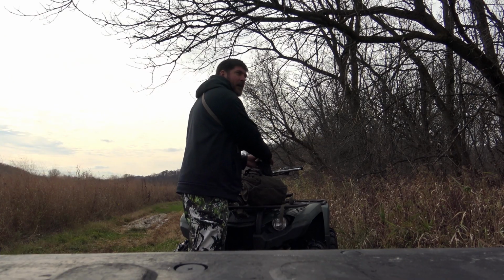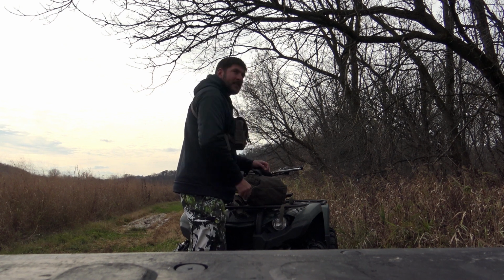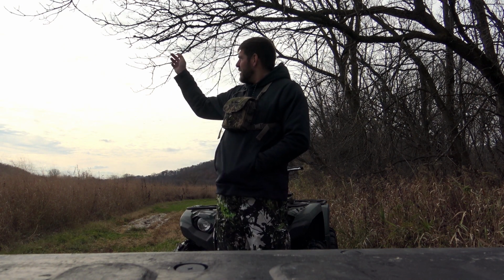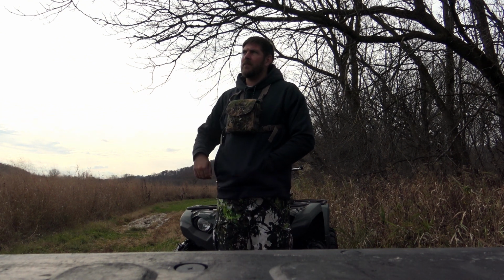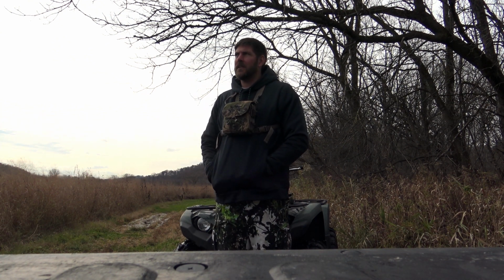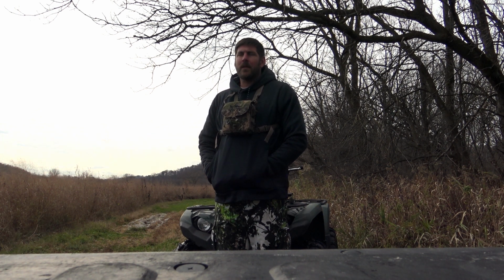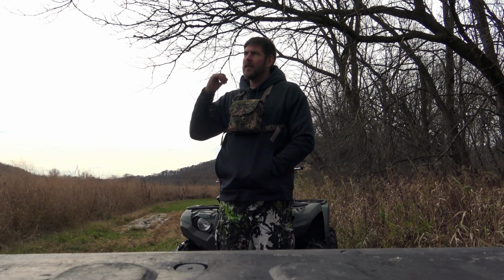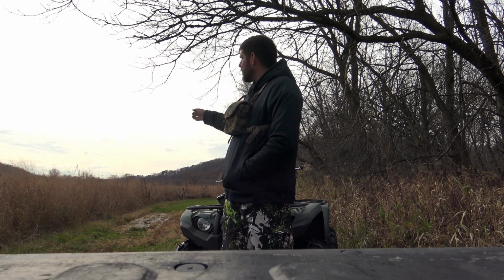I'm going to take the old Yamaha and I'm going to go around downwind, down close to the river on the south end of our property. I'm going to make a big loop and park the Yamaha downwind, because I think where those deer are bedding is actually north and northeast of where that blind is. So if I walk in down this road back to where I put that blind up, they're going to wind me the whole way back through, and I don't want to do that.